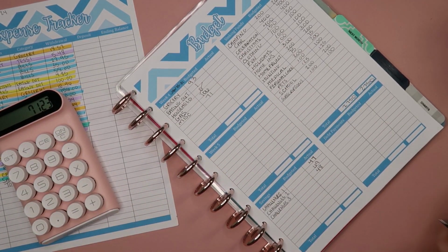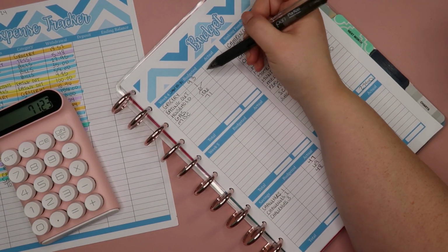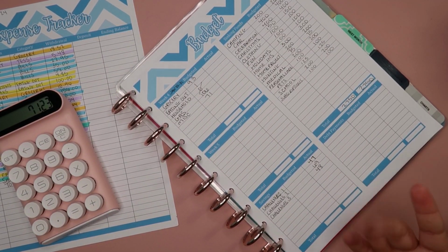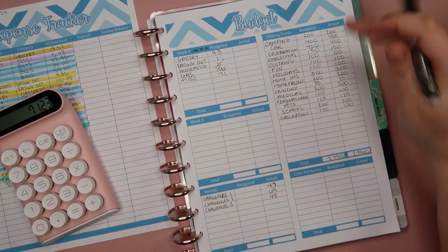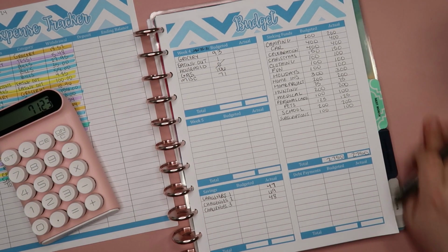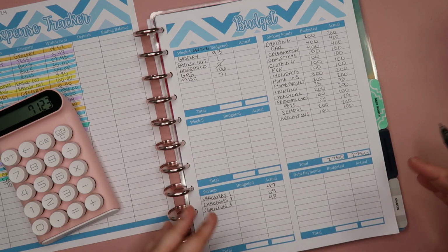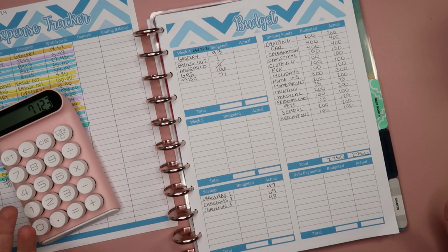So you can see, some of these categories were really taken down to the wire, but others we have quite a bit of wiggle room in. And I'm not one of these people that's going to scold myself for going $20 over our grocery budget if we're $71 under our miscellaneous budget. As long as it all comes out in the end, being a little over budget here and a little under budget here, it all balances out, I'll be happy. So really, January's looking really good.